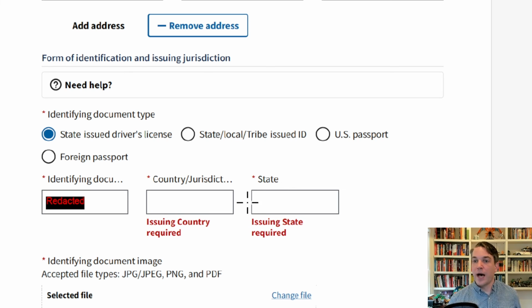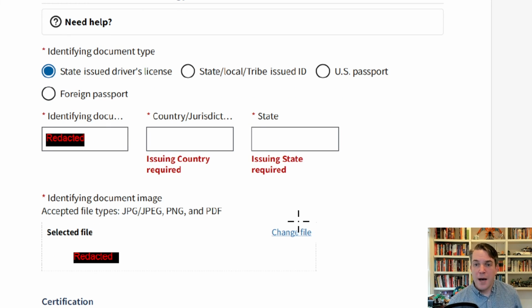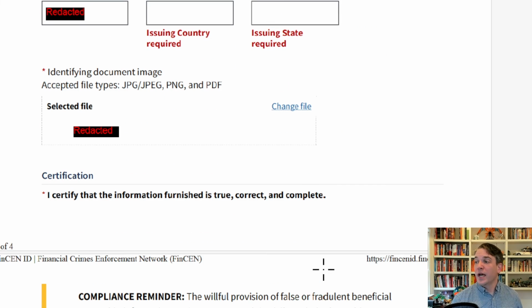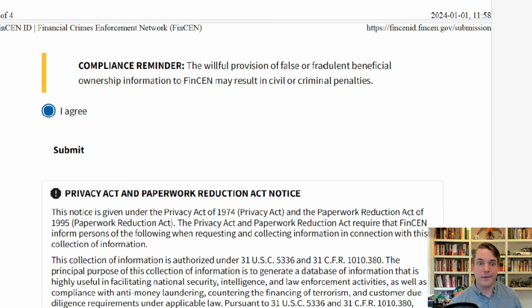At this point, I had stopped inputting information so that I could take a screenshot of it. So I put the U.S. here, and then my home state, I put that there. Then I uploaded a copy of it. Again, JPEG, PNG, or PDF were acceptable. There was no, as far as I could tell, minimum requirement on resolution or quality. And then I hit I agree, and submit it. And then that's the end of that.